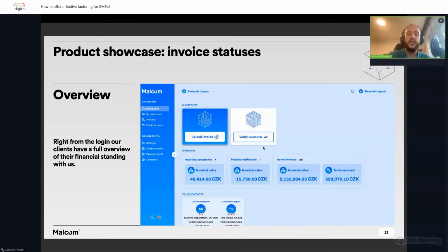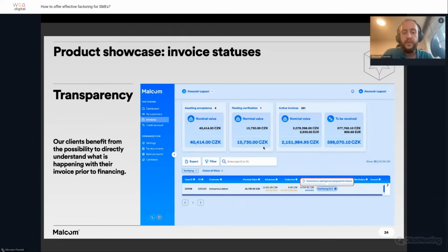So whenever they sign in, either from desktop or mobile, they can see an overview of all invoices. And as I mentioned, one of the things we see a lot is that clients really want to know the status of invoices. So whenever they filter the invoices, they can look at an invoice and see the current status. And the status is not only purchased or not, they can see even the progress. So for example, when there are multiple checks, they can see which checks are already done, which not. For example, on the screenshot, you can see that the invoice is waiting to be assigned for checks. So it's really the first step of verification, and you can see that it's 0 from 3. That means that at this time, there are still 3 more checks which must be done.